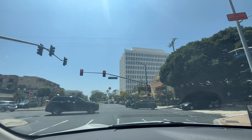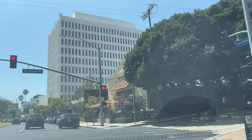That's my office right there. And then this is an adorable little cafe. That is a great place to work if you're ever trying to switch it up.